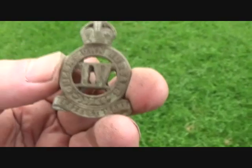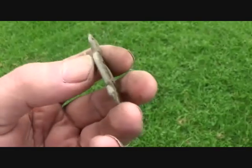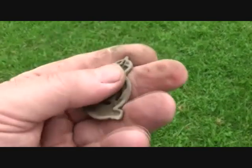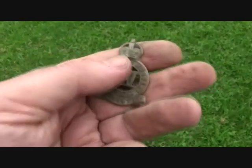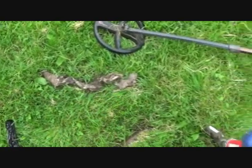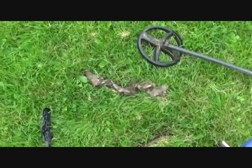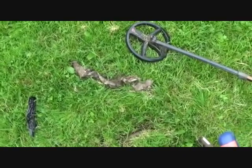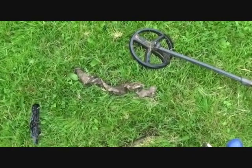Oh, I'll have to look that up on the net when I get back. But it's not one of these tin things they did during the war. Look at that, it's solid bronze. Nice one. Look at that lead. I'm not carrying that. It's worth £1 or more. Am I well bothered? No, I'm a bit knackered.